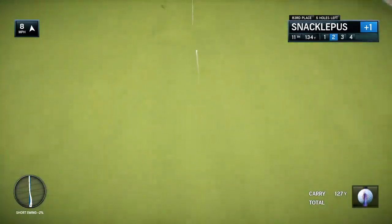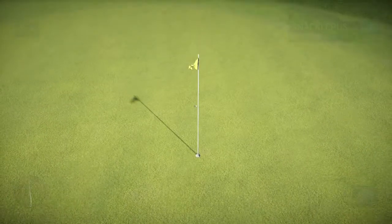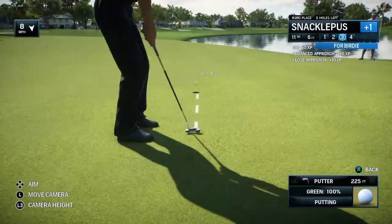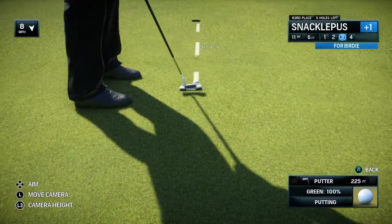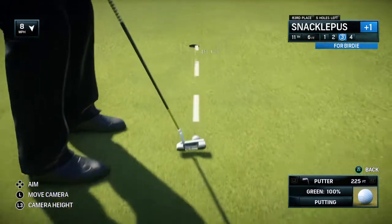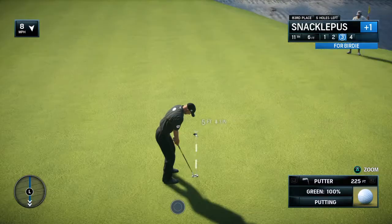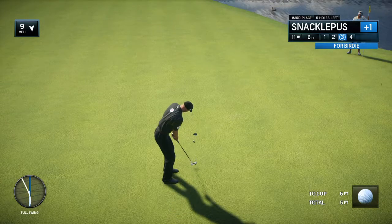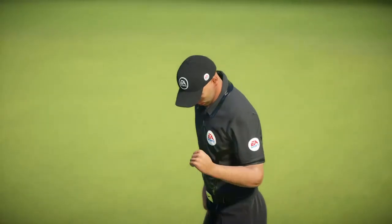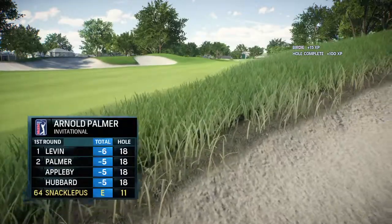Swing, good shot yet again. That is a really good shot landing close to the flagstick. Shouldn't be a problem here, but not a formality either. Back to par for the round.